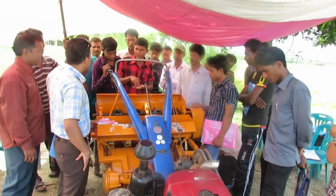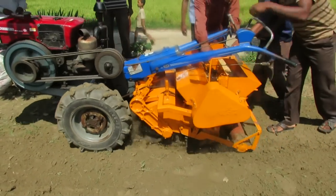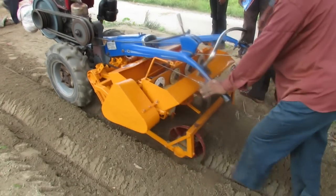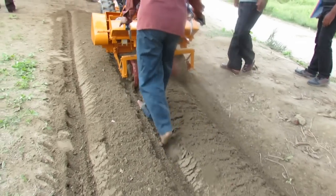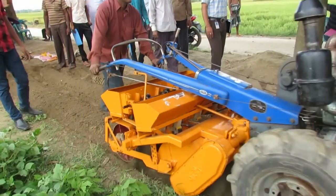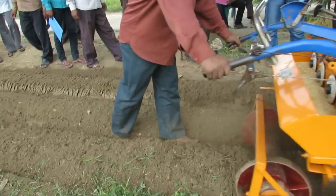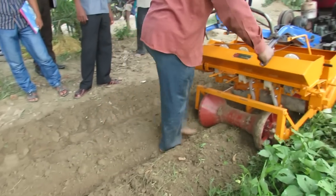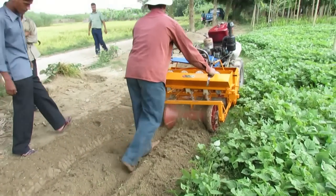In 2003, I visited Australia. I have seen that farmers are using very big machineries. It's 10 to 20 meters long planting implements they are using for conservation agriculture. But that sort of tractor and planter is not useful in our country because our land size is very small. On returning from Australia to Bangladesh, we did some research and developed this planter.